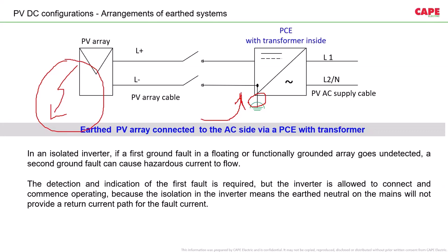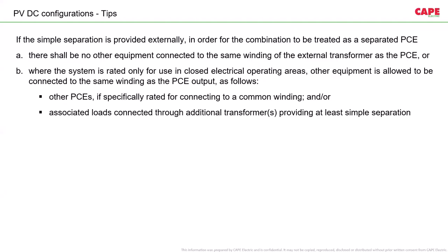Once the fuse disconnects, let me draw it again. Once the fuse disconnects the functional earthing, the DC side is completely floating. It is like an IT system, an unearthed system. An unearthed system with a single fault is not hazardous. There is no fault current. As a result, you have detected that there is a fault and you know that the system is still safe. So before the second fault comes, you should take care of the installation. That is how it is.